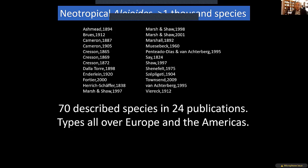If we continue like this and describe all Neotropical Aleiodes in the same manner, it would take a minimum of 342 publications. In these cases, the ability to identify a species is even more difficult, and the taxonomic impediment is more extreme.